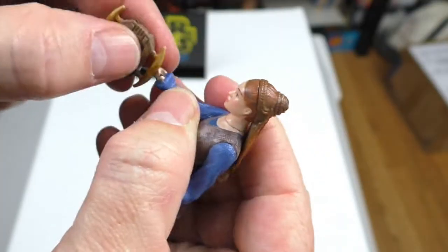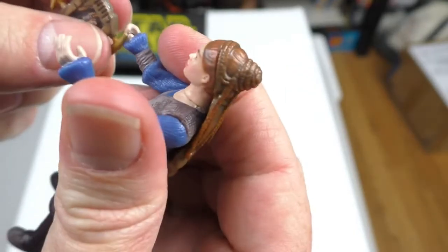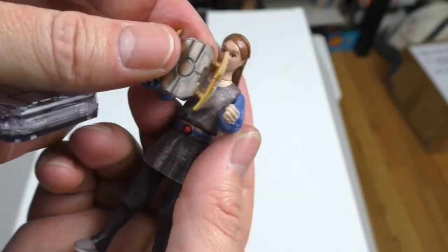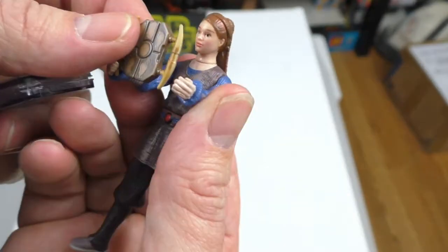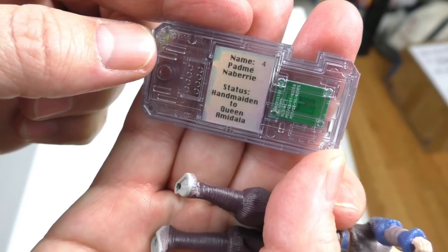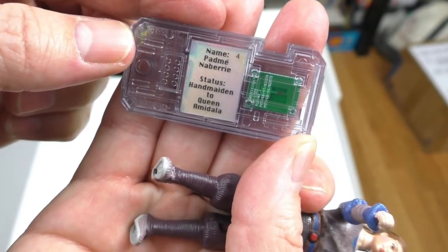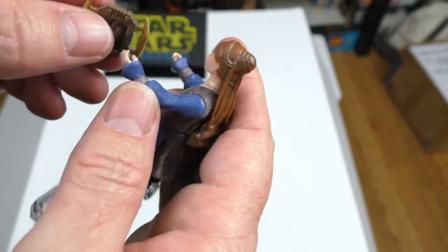It's kind of sticky. Can't get it in her hand. This is really tough. Maybe if I do it like this, or like that. So I can only hold it in one hand. It's not wide enough to fit in the other one. Kinda lame. What does this say? Padme Naberrie, status handmaiden to Queen Amidala. Can't get that in her hand.